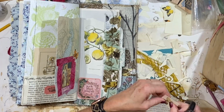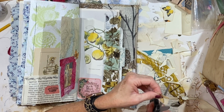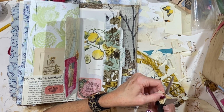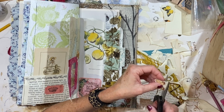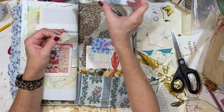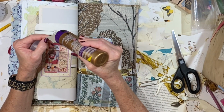Not much left. You can see I just cut these out 3 different ways. Some of them I fussy cut, and some I'm just cutting really loosely around the edges so that we can keep the little names in. And then some, well, I didn't even cut. I just kind of tore around the edges. Doesn't have to be perfect.